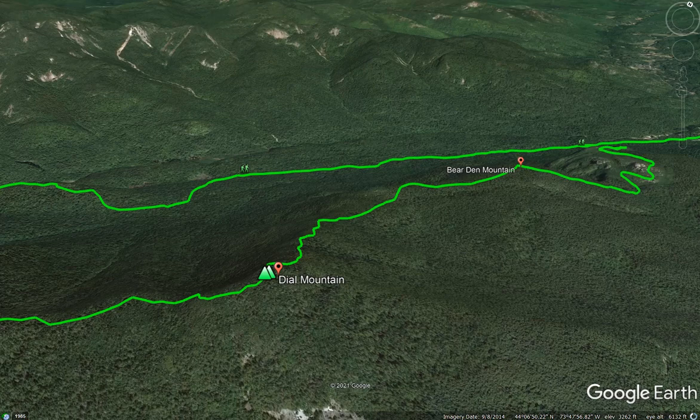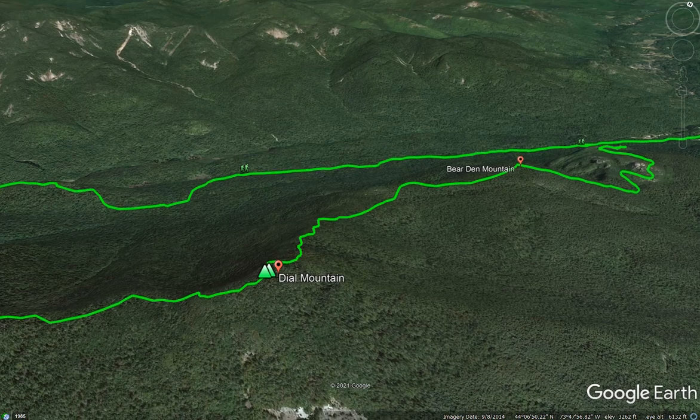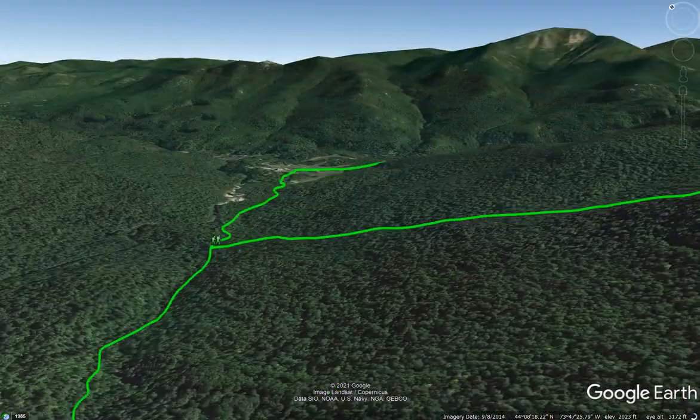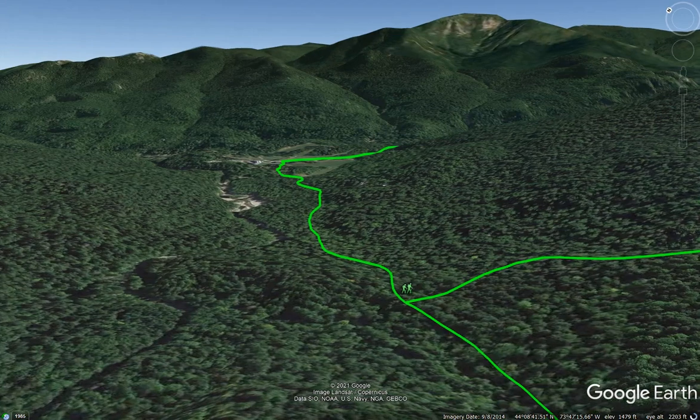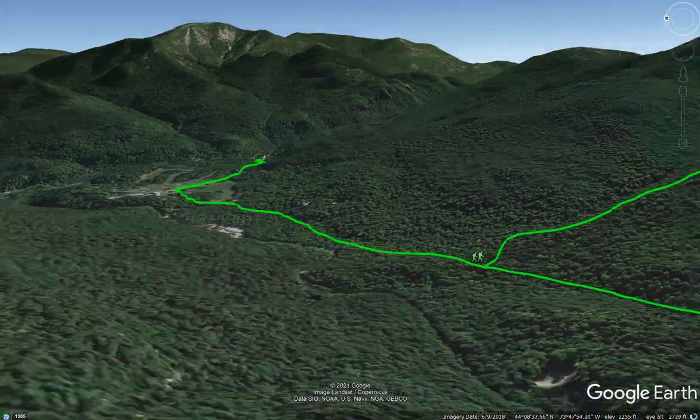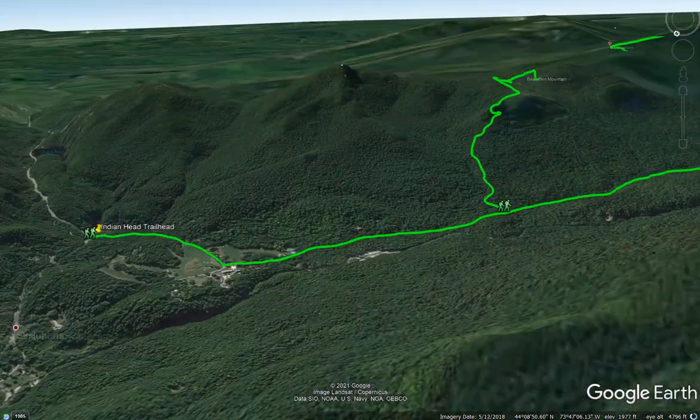From there, we'll proceed downhill and over Bear Den Mountain, back down to Lake Road, which will be a 3.3-mile trek with 384 feet of climbing in that time. Once down at Lake Road, it's only 1.6 miles further with 60 feet of elevation gain back to the trailhead.